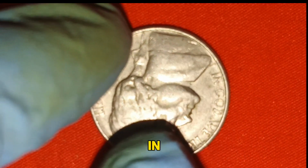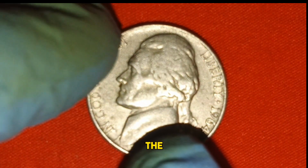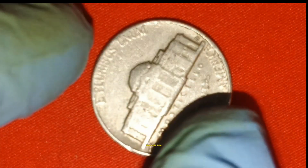Then, look at the mint mark. 1964 nickels were made in Philadelphia and Denver. The Denver Mint coin has a small D to the right of Monticello. Both versions can be valuable and high grade, but special strikes are more likely to come from Philadelphia.